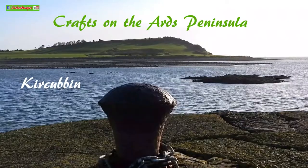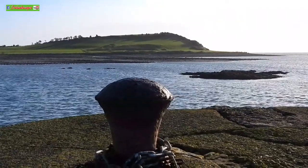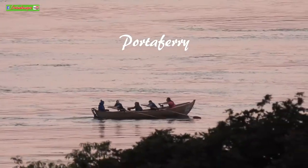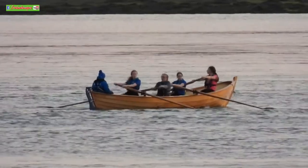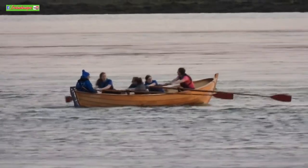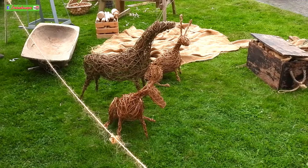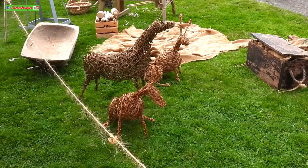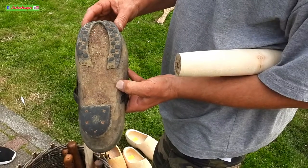Kircubbin was famous for lace. Portaferry was obviously boat building, and so there was a woodworking tradition in Portaferry, and they do have the racing boats that they now have, although they're of Scottish design. Boat building seems to be kind of resurfacing again. I know a few people working on those sort of projects. We have a lot of arts and crafters on the peninsula. It's renowned for it. So when we found our place there, we found the right place 21 years ago when we moved. So we moved into the right area.